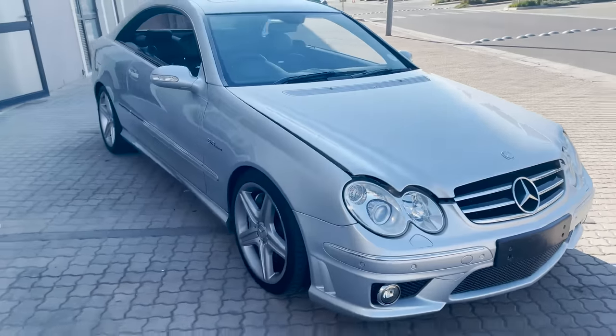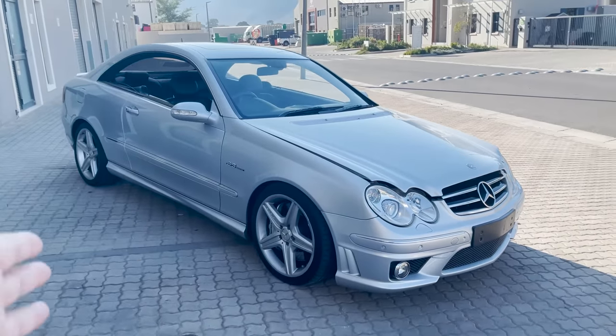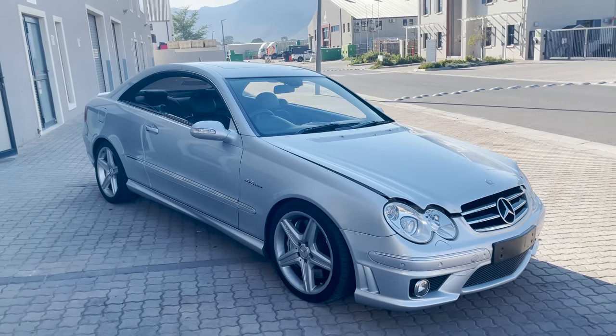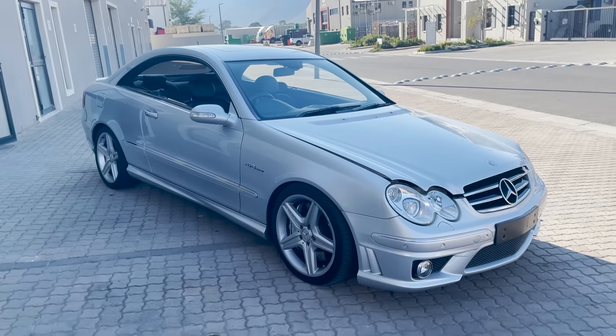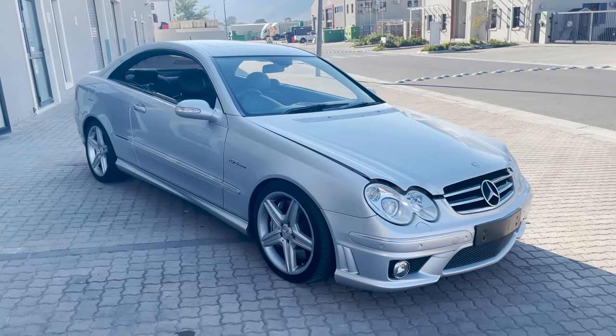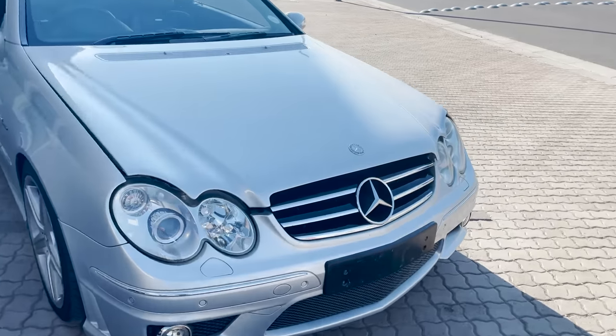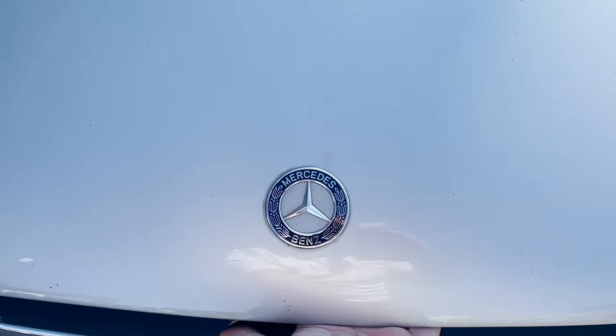But there's another reason why I bought the CLK. Look at the way this thing looks. I think this is one of the most beautiful designs to come out of Mercedes-Benz, in my humble opinion. I cannot stop looking at this car. It's absolutely beautiful. I'll show you the interior now.